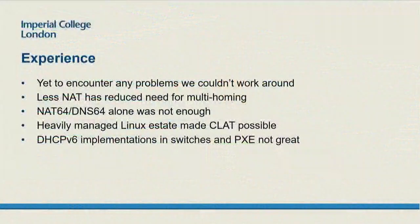So we deployed CLAT, because the HPC estate is a very well-defined and managed thing. All of those nodes are booting the same image. If we want CLAT on one of them, we can have it on all of them. So it was a quick fix, and it solved the problems that had come up. Experience of this, I think the key takeaway is that we're yet to encounter any problems that we couldn't work around. There have been problems.